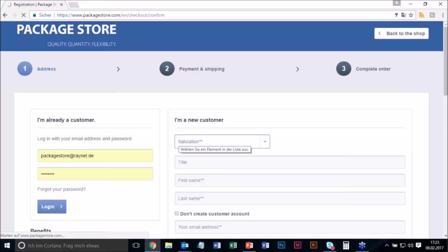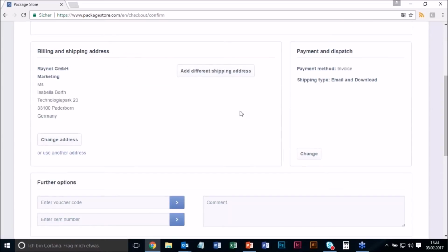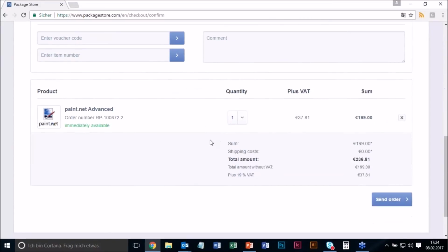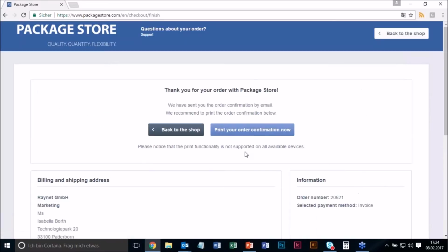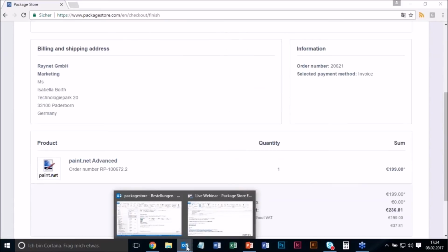So you go through the steps. You can choose the payment method. I have chosen the invoice because this is normal, but you can also pay with PayPal and credit cards. In this overview, you see the product you've ordered, and you just send the order, with the possibility to print your confirmation, but you will also get it via email.